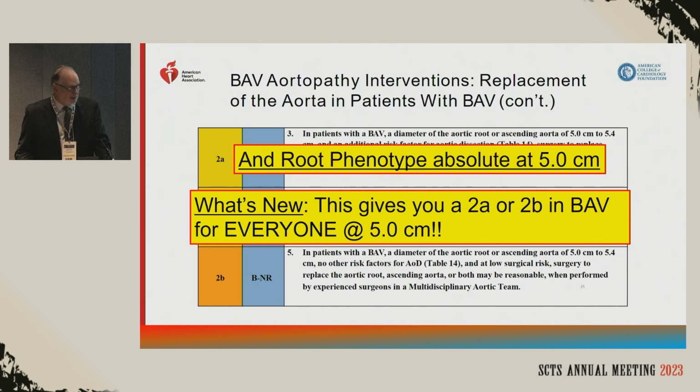And the root phenotype is an absolute now at 5.0. So it would be considered, maybe considered malpractice not to replace a root phenotype at 5 centimeters.